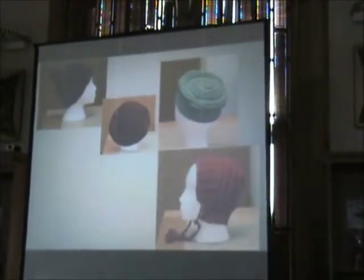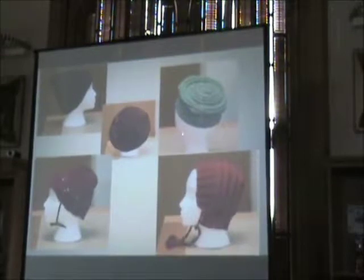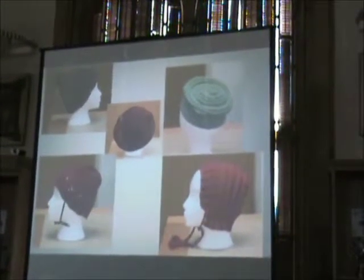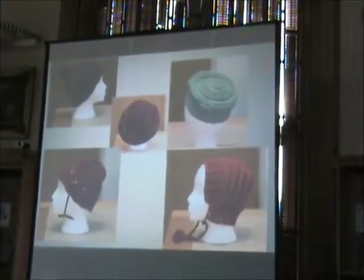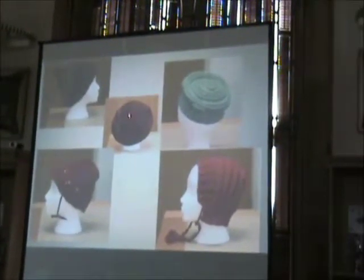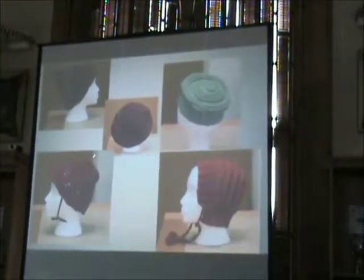Then we have an aqua wool one over here with a lovely little swirl pattern on top. Then we have a wine wool with the knots. They're not quite French knots because they're much larger than a French knot, but it's got a wonderful effect. And then of course we have two little red ones here as well.